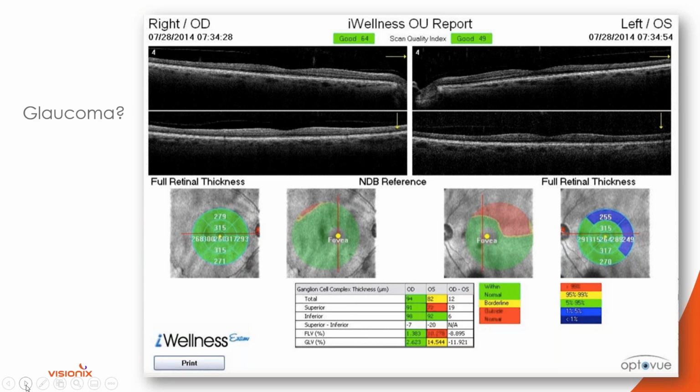The left eye is picking up on something that maybe we did not pick up on our 3D or our optic nerve head assessment. You can see that the ganglion cell complex is red. There's a big red defect on the GCC, and you can see some abnormal numbers in the normative database area as well. I mentioned before that what we're looking for as far as GCC numbers are concerned is 85 and above.